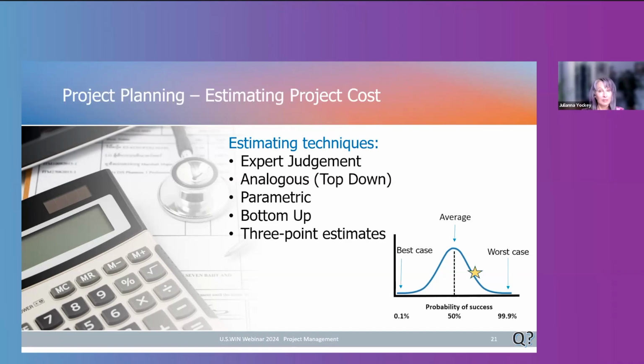But in the Hamptons, it'll probably be more like $2,000 per square foot based on all the other projects that have provided their data into your calculation. So yeah, I'm just making those numbers up. It probably costs more. But that's basically what we call parametric estimating.